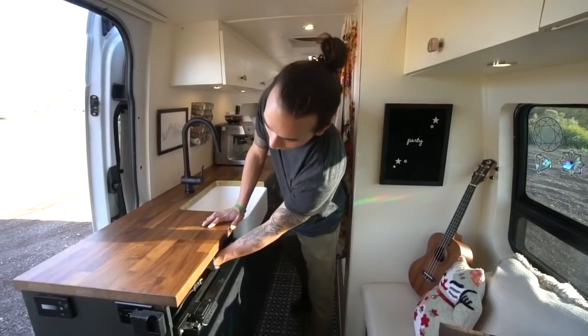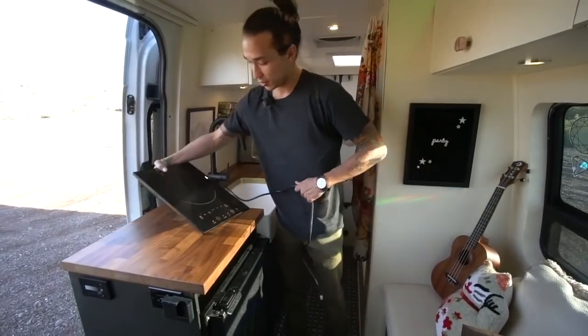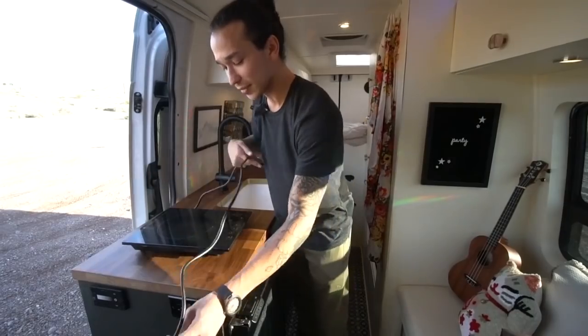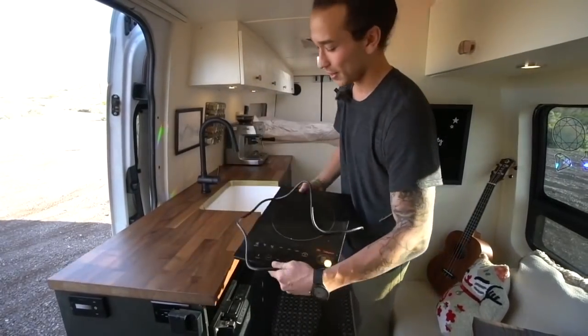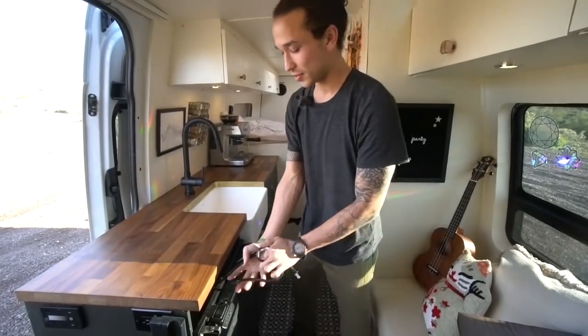Above the fridge, we keep an induction cooktop. So we cook off 120 volt power, but it plugs in right here. I don't feel like I need to show that. But yeah, it plugs in right there, so it's not too difficult. It's only a single burner, so that's one thing that kind of sucks. We wish it was a double burner, because you have to do everything in one pot.